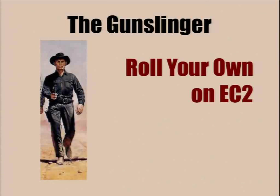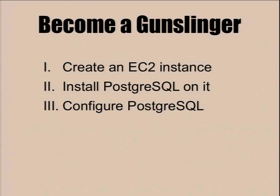The other amazing thing about this is that this was the only option 2 years ago. Before Heroku launched, this was really sort of the only option. If you hosted Postgres in a public cloud, then you were building your own Postgres server on EC2. It is still a major option. We still do a lot of it.